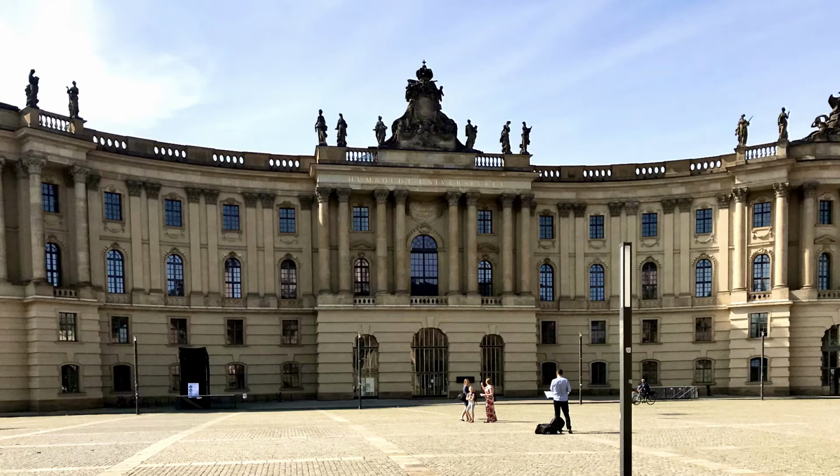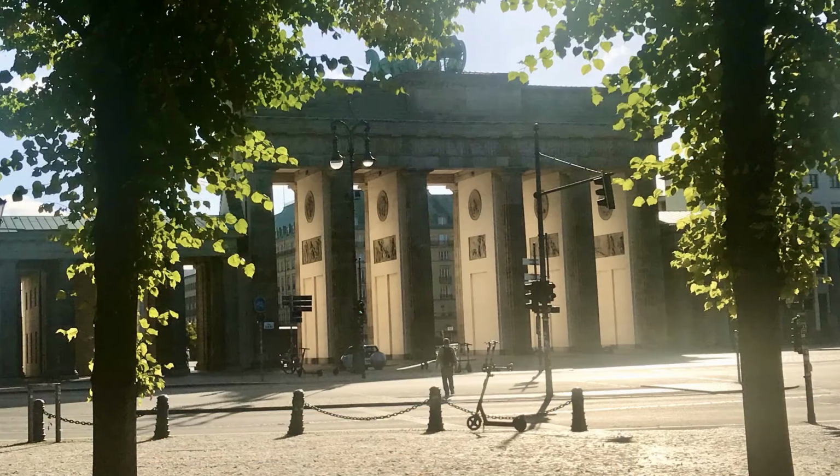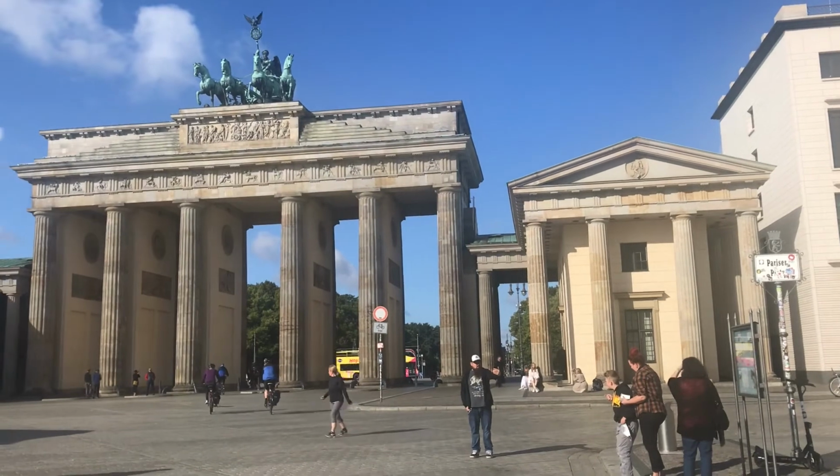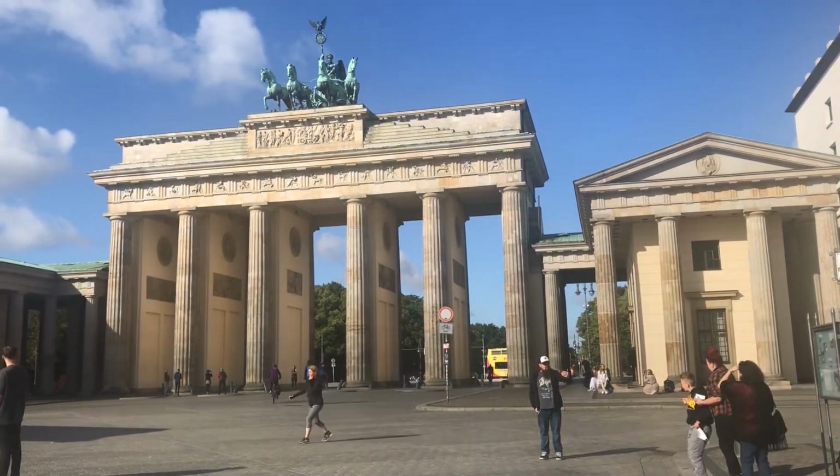Today, we want to introduce you to the most famous attraction in Berlin. The Brandenburg Gate is a must-see for every visitor to Berlin. Hardly any other landmark is found on so many tourist selfies, as often as the large sandstone gate in the heart of the city.